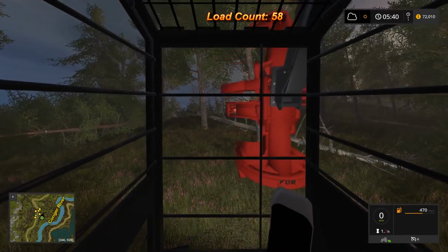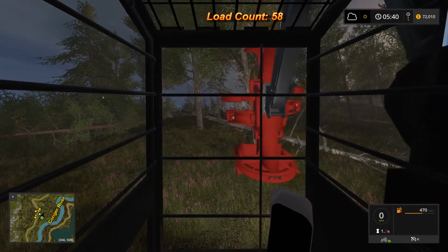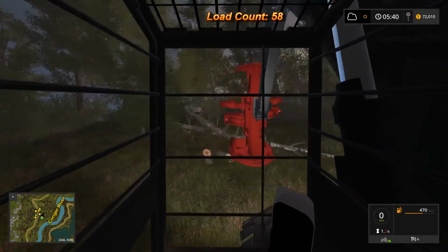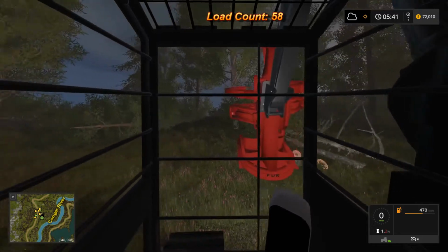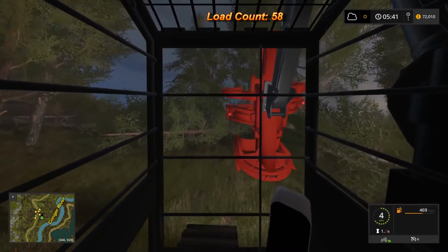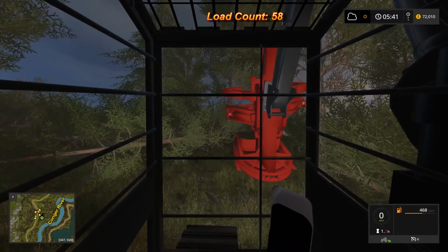Alright, well I'm just going to cut a few more trees here and that's going to be it for this time. And we made 3 runs to the sawmill again and got a good many trees cut, and I'll get these skidded up to the landing and chopped up into pieces and loaded up on the trailers for next time.